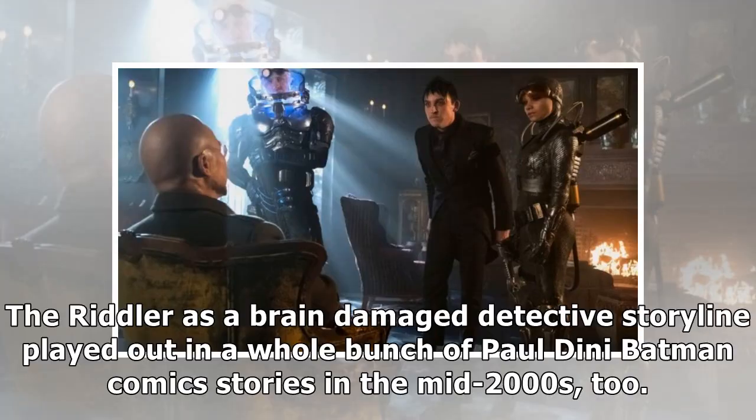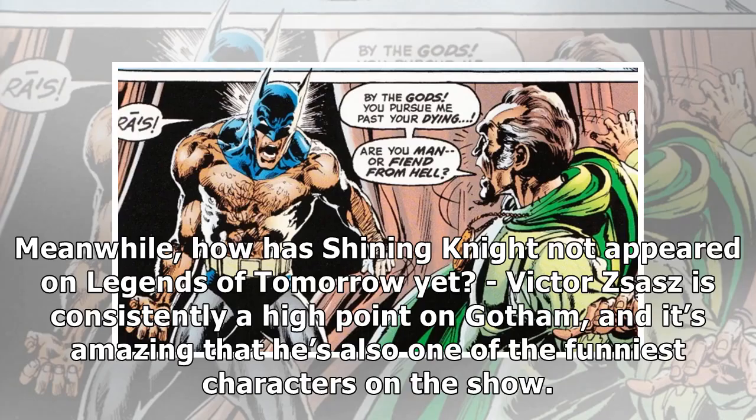The Riddler as a brain-damaged detective storyline played out in a whole bunch of Paul Dini Batman comic stories in the mid-2000s, too. Meanwhile, how has Shining Knight not appeared on Legends of Tomorrow yet? Victor Zsasz is consistently a high point on Gotham, and it's amazing that he's also one of the funniest characters on the show.